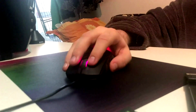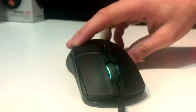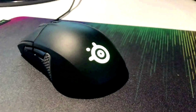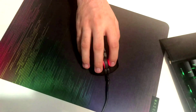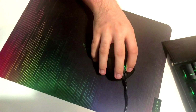In terms of customization and performance, the SENSEI is way ahead of the competition. The lights can be customized right down to the color code using the manufacturer's software. Using this software, you can also customize the mouse's switches and macros. In conclusion, the SteelSeries 310 is a sound choice, especially if you're looking for an ambidextrous mouse.